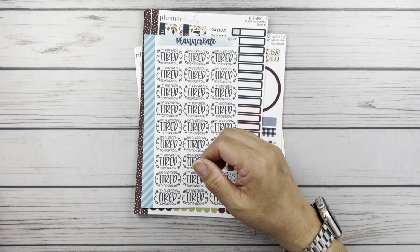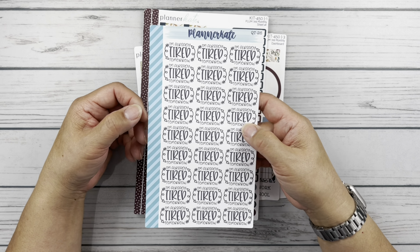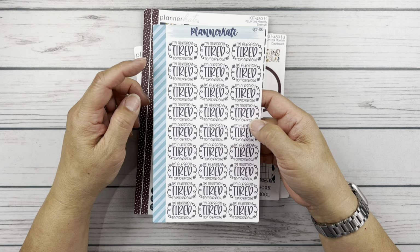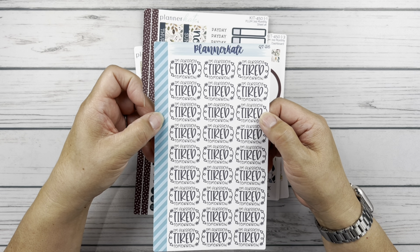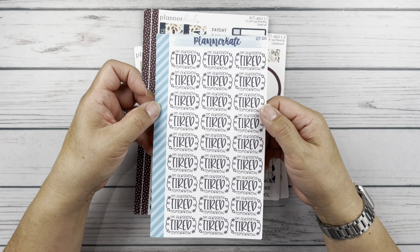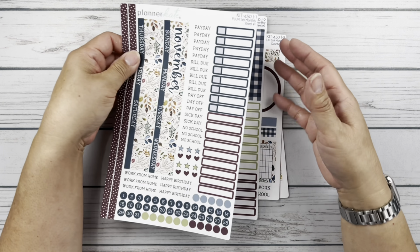So cute. Okay, this quote sheet, I am so loving this right now. I don't know if you've seen in the last couple of my videos, I've been talking about how much I've been working lately. It says, I'm already tired tomorrow. This is how I'm living. I thought this was so cute. I couldn't pass it up. So I'm going to be using those quotes. And then I have kit 450.